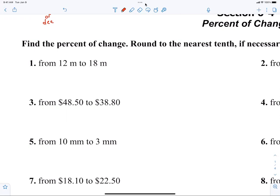Is it just for this one? We're not doing that. You with me? The change is 6. What's the matter, Wilson? 12 can't go into both numbers. All right. So here we go. 12 to 18 is 6, divided by the original or where you started. What was the original?